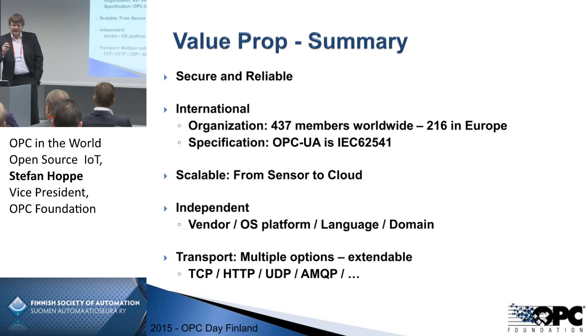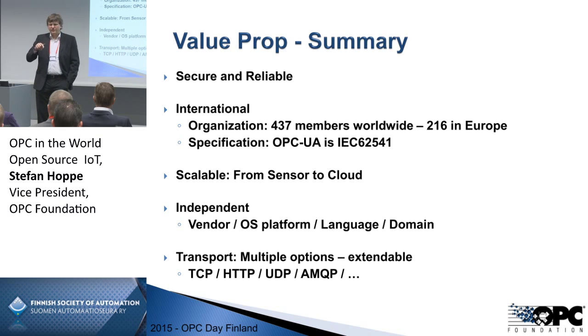So think about that. We call it OPC Unified Architecture because it's much more than a protocol. I guess Matthias is talking more on that. If it were just a protocol, we would have named it Unified Protocol, right? It's Unified Architecture because the protocol layer can be extended.